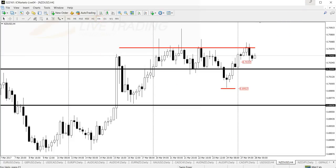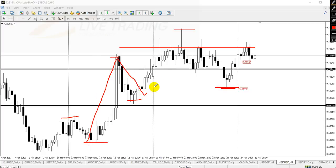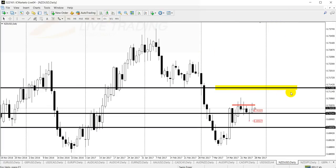If you see on a lower time frame, H4, market has created high, low, high, low, high, low. So it's very clear: higher high, higher low, higher high, higher low. A lot of buyers have already entered the market, and they're having some tough time breaking above 0.7057 or 0.7685. So we just need to observe. If it breaks higher, then the uptrend continues and it will confirm a hit to 0.7130. Okay.